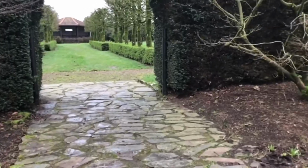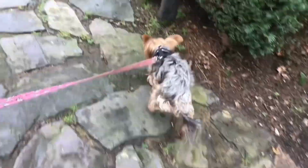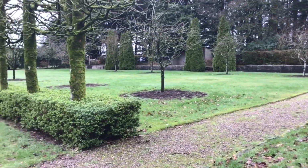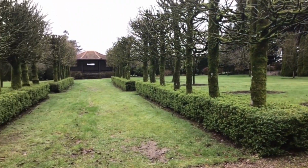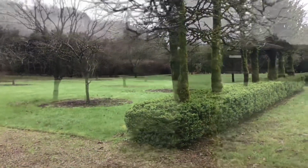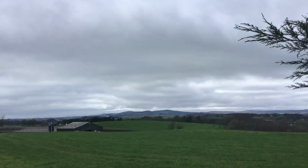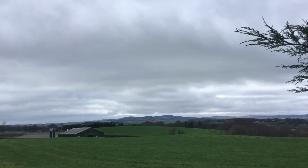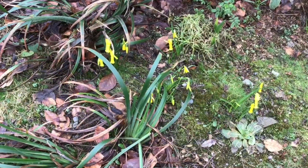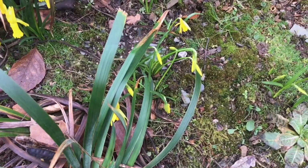Come on, you two. Now, this isn't the Garden of Contemplation. I think that's around the corner. And according to the plaque on the wall here, it looks out over onto the gatehouse of Fleet. And we've got some really teeny weeny looking daffodils. I'm not sure what flowers they are, but they look like a daffodil in miniature.